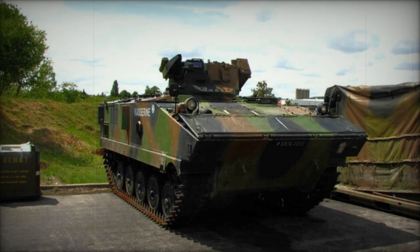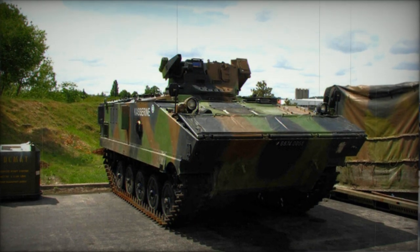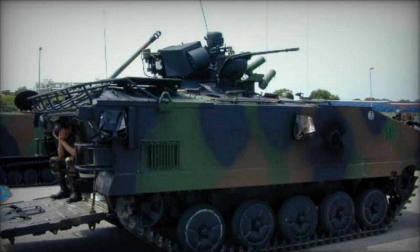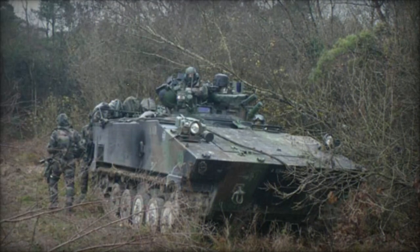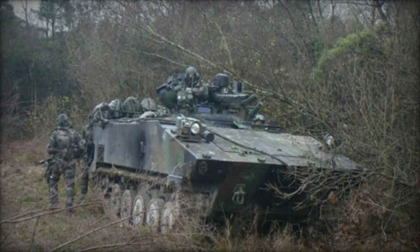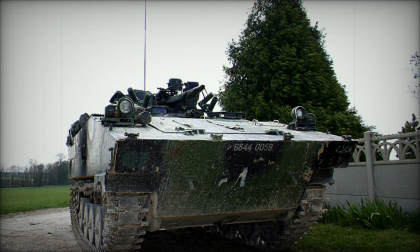The AMX-10 was adopted in 1973 to replace the aging AMX-VCI infantry combat vehicle series. Design work on the new vehicle began in the mid-1960s with pilot vehicles available as soon as 1968 for evaluation and testing. The vehicle was taken on to serve a variety of battlefield roles for the French Army and has seen strong export numbers to foreign parties, in particular Saudi Arabia, which held a stock of 600 vehicles.